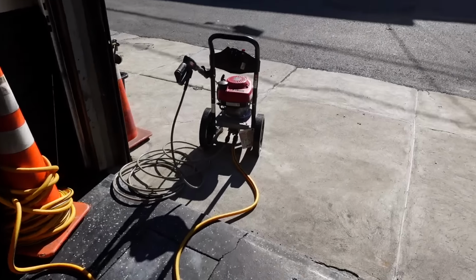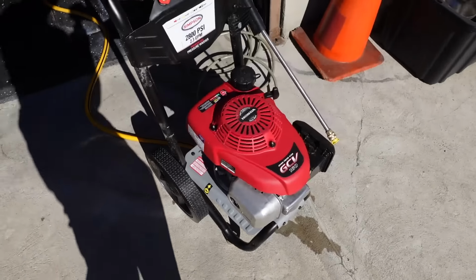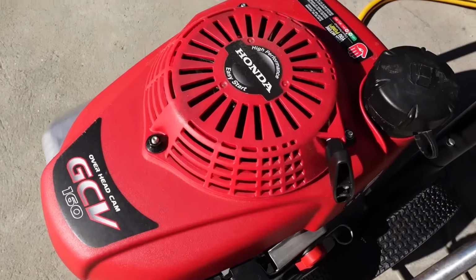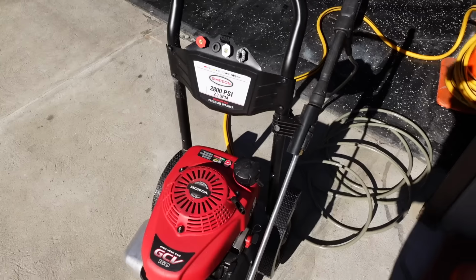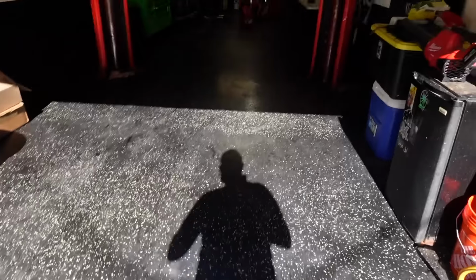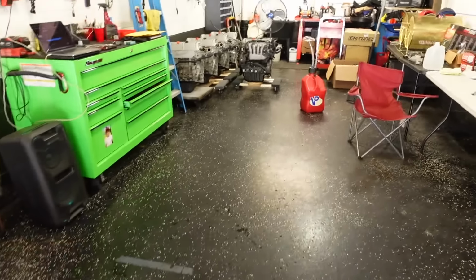Check out the Type R power washer, cabrón, red top. It's the same color as the, you know, Honda Civic valve covers. Check out the red top. Mira ese cabrón. Got gas, got the water running to it. Seb is on the way with Frank Dukes. It's a beautiful day. It's like in the mid-70s, so he's going to enjoy a nice cruise.